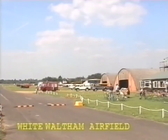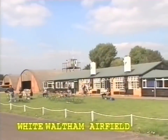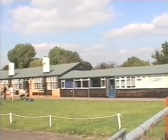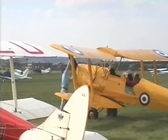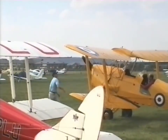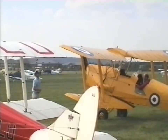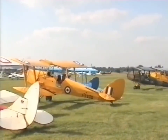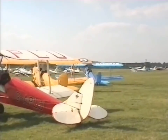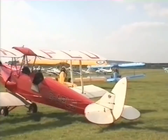In the year 2000, only one airfield remains, the rest having been swallowed up by housing developments and industrial parks. This remaining one is White Waltham. White Waltham was used by the RAF during the 1939 war. It reverted to civilian use in 1945.